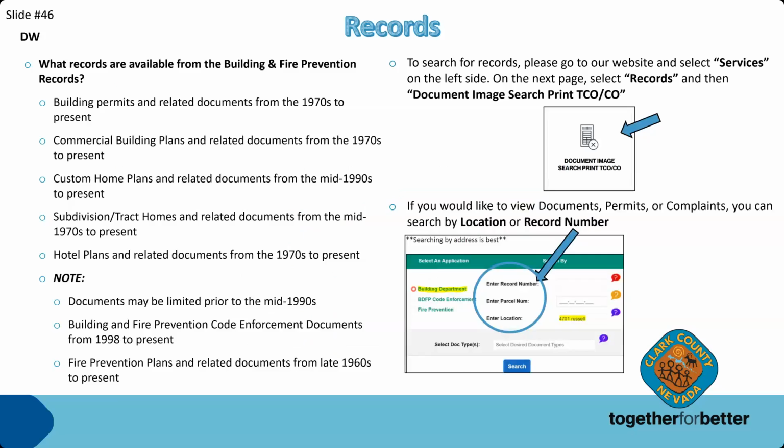So on this slide, we're going to talk about document image search. What we talked about previously was more information based. Document image search is where you would go to obtain the actual documents. From here, if you see where it says document image search, print TCO on that tile, that's going to be on the main records web page.